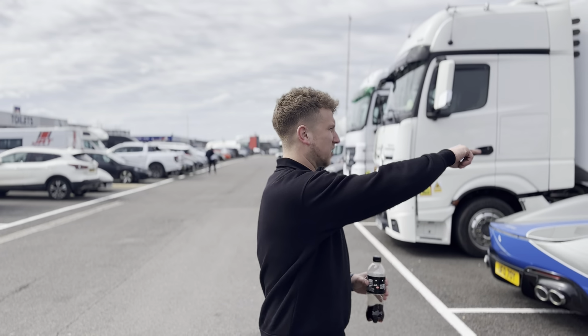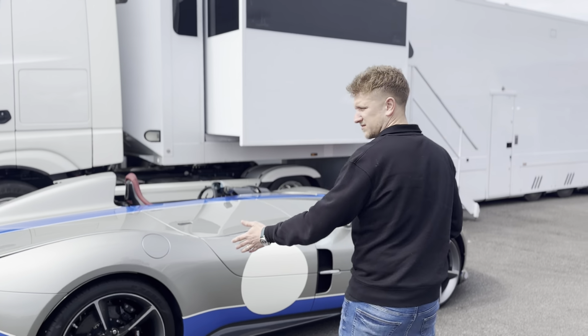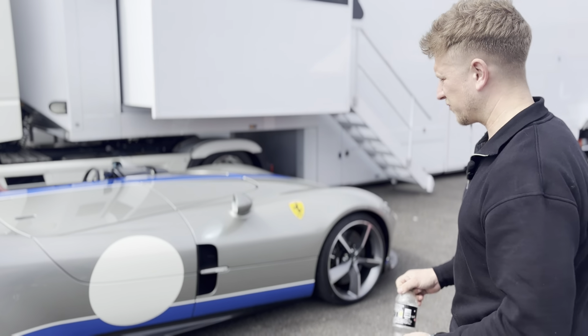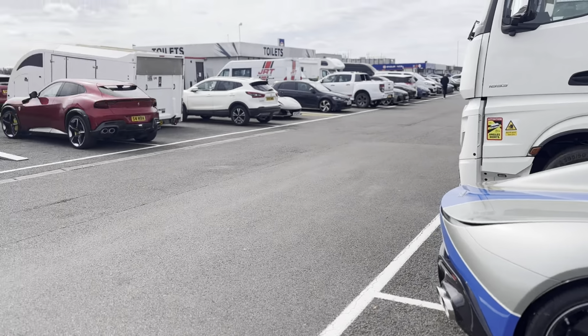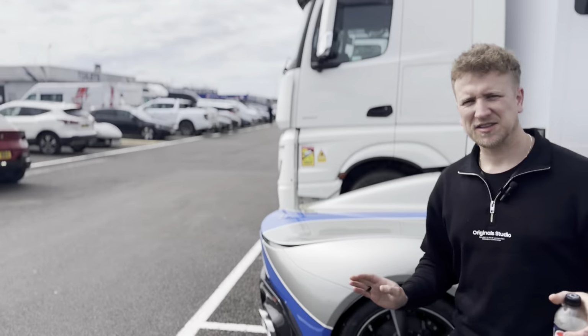Right, let's go and have a quick look and see. I'm a bit speechless at the type of cars that people are just rolling around in at this place. You've got Purosangue, Monza. That's a bit ridiculous, isn't it? But this is just the paddock. This is just the paddock. We're going to have a quick look and see what's in the garages.